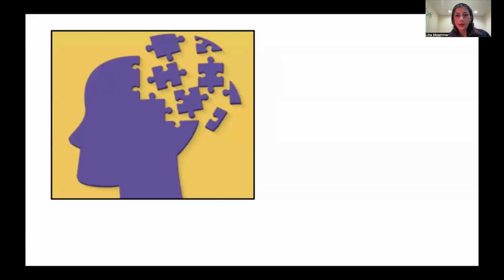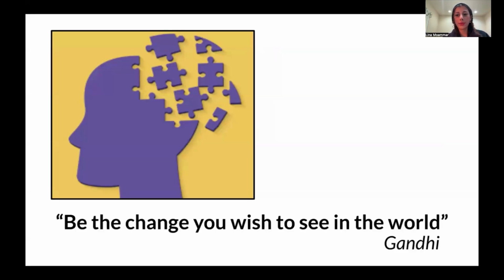Of course, you can also do the same thing and participate in using your interests to solve a real-world problem. As Gandhi said, "Be the change you wish to see in the world." What can you do to help? Whether it be contributing to Alzheimer's research or finding something you're passionate about and going further with it, there's always something you can get involved in with the things that you care about.